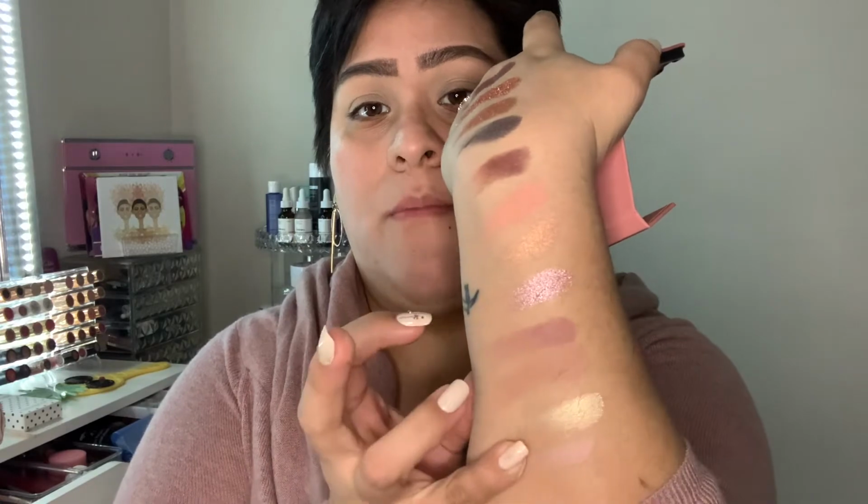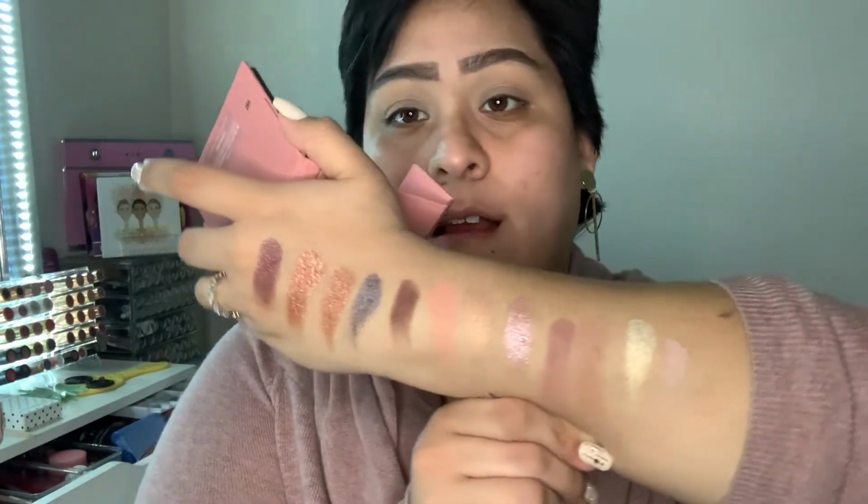It's like a more mauvey pink story. So like I said, I kind of see the color story of the Love palette here, kind of in this palette. So I'm not really big on wanting to purchase it from Natasha, but I mean, it looks pretty. And same thing with the face palette that I'll be using today, which I know was also in her line.